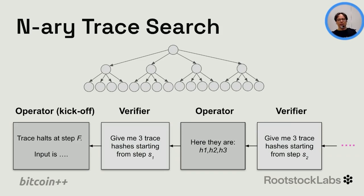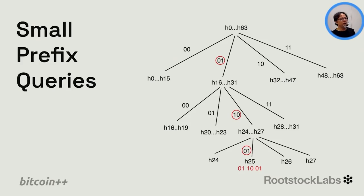So instead of the prover giving just one middle hash, he can give several hashes equally separated in the space, and then we can make a trade-off between the round complexity and the transaction cost. So it's tunable. We can find a sweet spot where we feel that we can spend that amount of money and not delay the protocol much. And we can do even better. Instead of transmitting the full step, we can just transmit a small prefix of each one of the selections in the space.